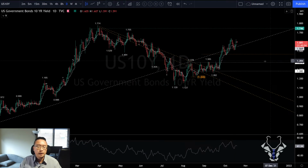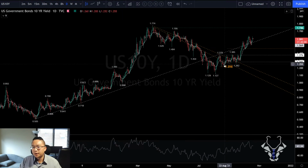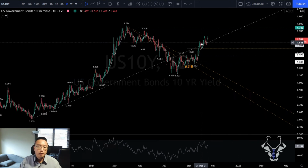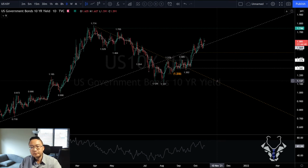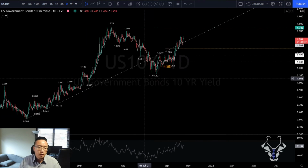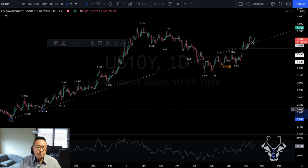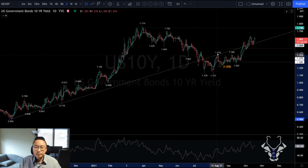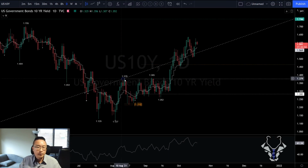US 10 years, we saw a very nice decent bounce here. Held the GP over here, sideways action, bullish follow through. Not seeing any significant trend lines over here. No reaction to this long-term trend line, where we saw multiple bounces. It finally broke bear. Might have to redraw this here. That might make a little bit more sense.